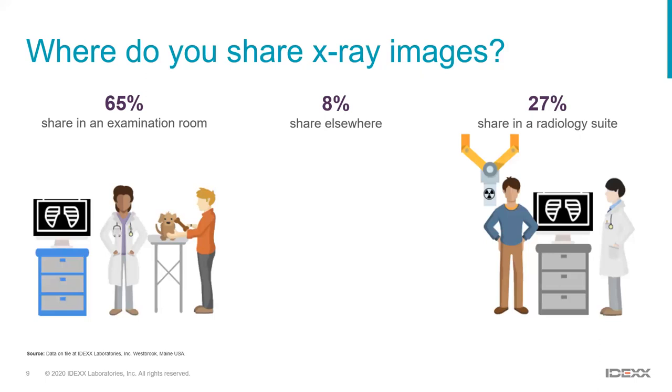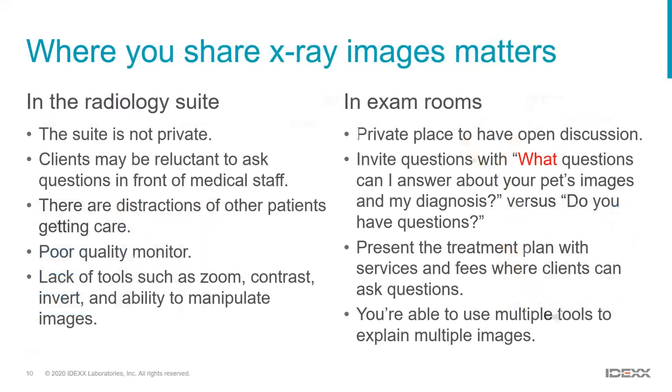Then we found this other category that was sharing them elsewhere. So this could be anywhere from kind of a consultation room. Some practices that we've seen have set up image sharing rooms where they've dedicated a big space, a big screen TV to share images and communicate details like this outside of the exam room, but not quite the radiology suite. So we believe that where you share these images does matter to how the overall image review goes.